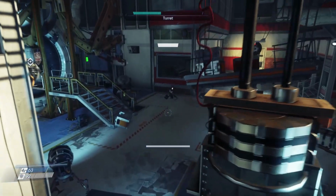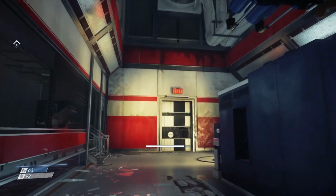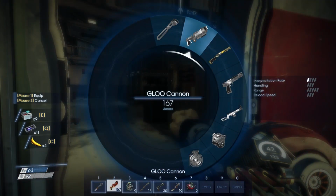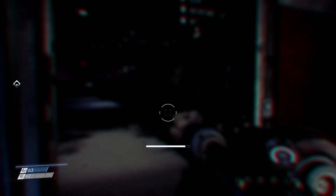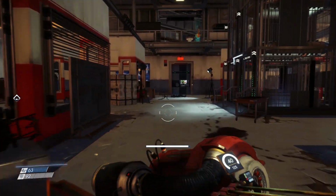Also, I've switched from using a controller to using a keyboard and mouse, and so far, I much prefer it. Especially with the whole hotbar thing, so we don't have to go into this wheel and switch around all that crap every single time. I know it's still going to take probably one episode to get used to, but it's okay.